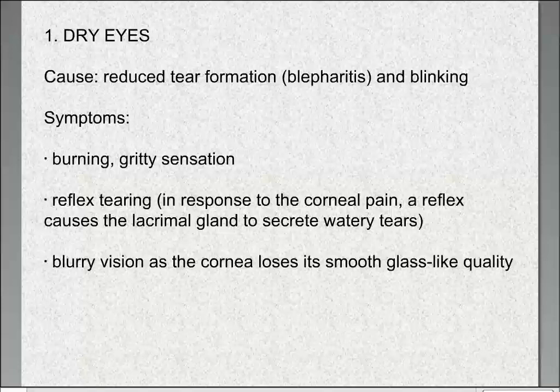So in addition to tearing and the gritty sensation, if the cornea is not smooth anymore, then things can look a bit blurry. And the cornea is the window on the world. And if it's not smooth, the transmission of light through that is going to be a little bit like through frosted glass, as it were. So intermittent blurring of vision, especially with prolonged reading or tasks where you're trying to do some vision task for a long time, that's often a dry eye type of symptom. So that's a typical condition that tends to matter.